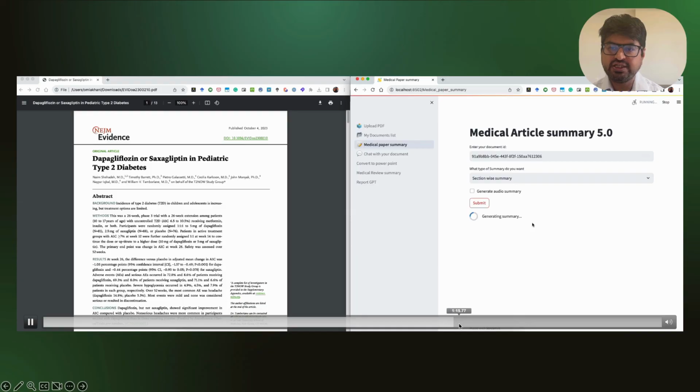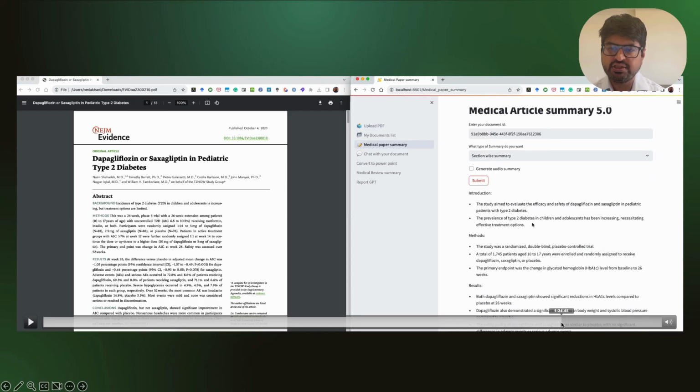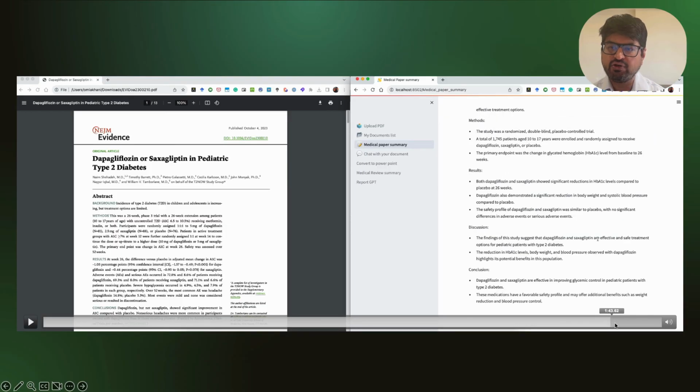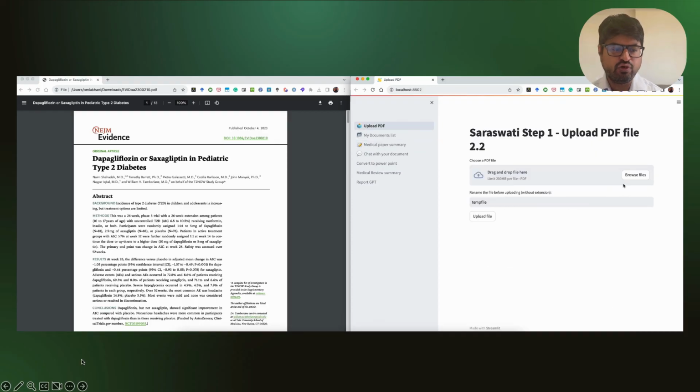You can say, give me a section-wise summary. So it will generate, there you go, the section-wise summary of the paper, right? In fact, you can then go and chat with the document also. You can ask questions to the document. This is something we are developing independently. Now, a lot of you will say that we have seen such apps, but having said that, we are trying to go one step further.